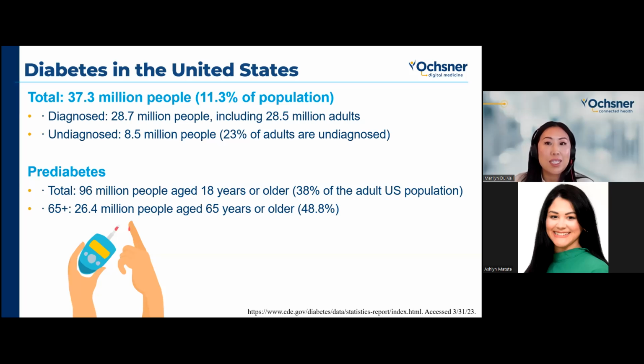So diabetes is a chronic disease that affects too many people. 37 million people in the United States, which is roughly 11% of our adult population, has diabetes. About a quarter of that group have not even been diagnosed yet. Pre-diabetes is the precursor to full-blown diabetes, and this affects about 38% of the adult US population. In people age 65 years and older, this affects nearly half of the population. All this to say, diabetes is far too common, which is why it's important to really understand it so that we can better manage or even prevent it.